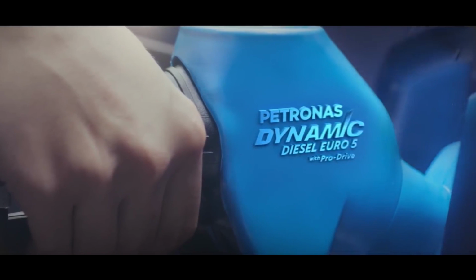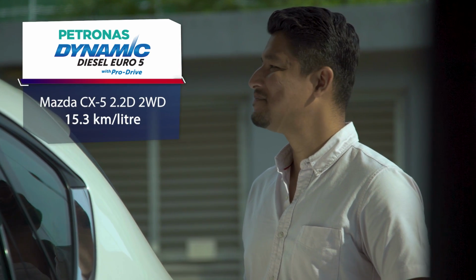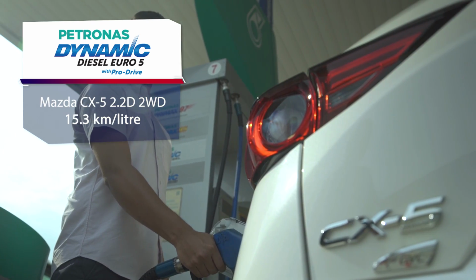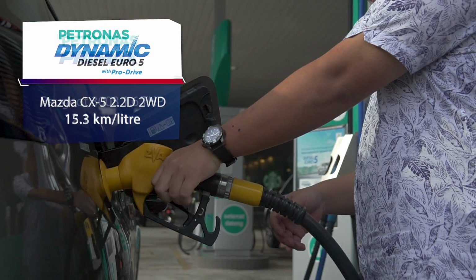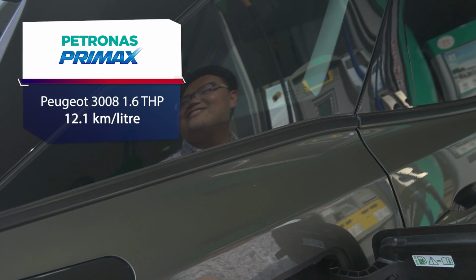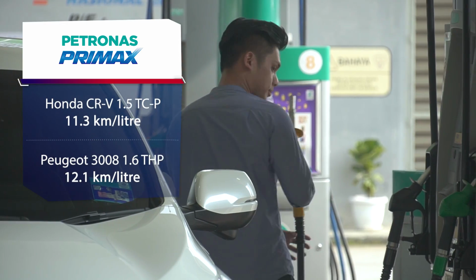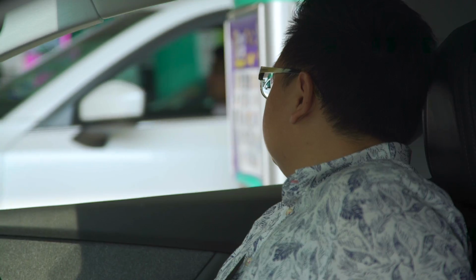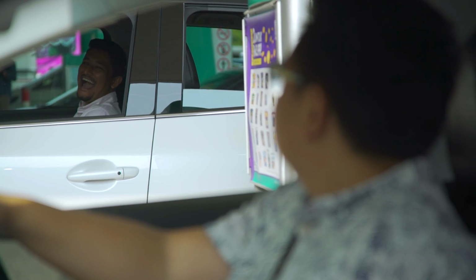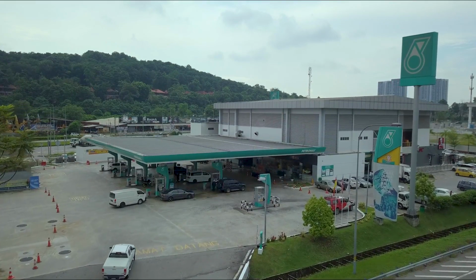As to be expected, the Mazda CX-5 diesel used the least fuel overall, averaging 15.3 kilometers per litre over everyday driving conditions. Next up was the petrol Peugeot 3008, managing 12.1 kilometers per litre, followed by the larger, heavier Honda CR-V with 11.3 kilometers per litre. This means the diesel Mazda is a good 30% more efficient than its petrol rivals.